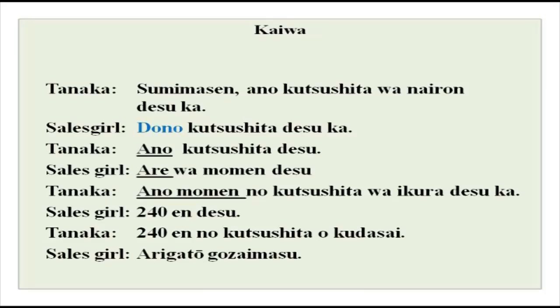Ano kutsushita desu. Are wa momen desu. So you can see very, very easily you can change ano into are. Ano momen no kutsushita wa ikura desu ka? 240 yen desu, which you know. 240 yen no kutsushita o kudasai. Arigatou gozaimasu. That's the last thing you have to say. Thank you for buying this at our shop.